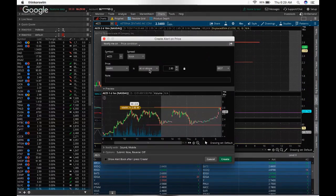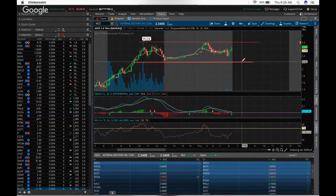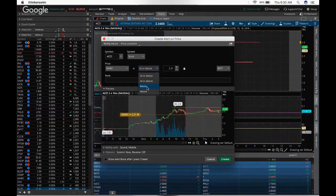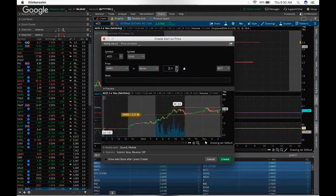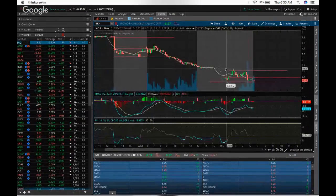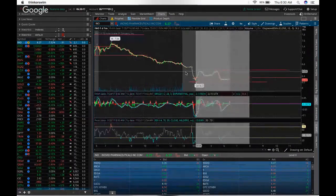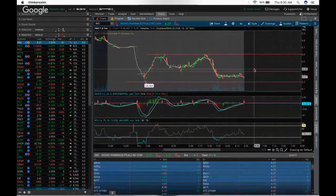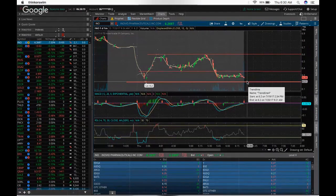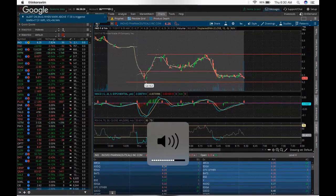We have 10 seconds, team. Alrighty, it looks like INO. I kind of like the setup on INO. Again, I just like chasing red stocks, meaning that I like them really close to the support, and if they end up bouncing, great. But if not, at least I know the importance of having a stop loss, I can cut my losses right away. All right, market's open.